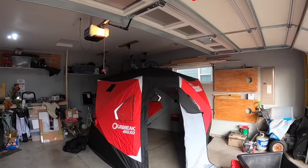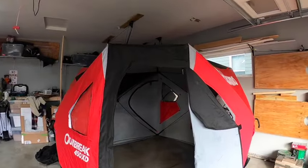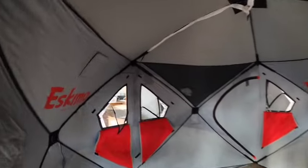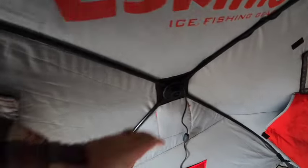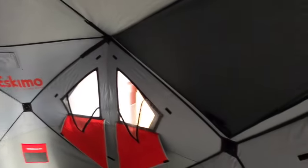So we've got the Eskimo 450 XD. I love it. It makes it nice for putting things up. Some new additions that they got this year, if you can see that, it's just an extra little attachment. You can put rod holders on there. You can put your GoPro holders on there. I can clearly stand up in it, and I'm 6 foot, and I've got another 6 inches of room. I think this one is like 95 square feet of fishing.